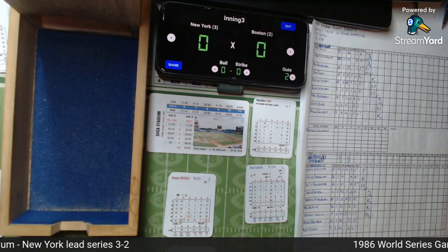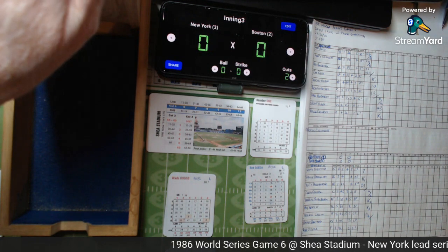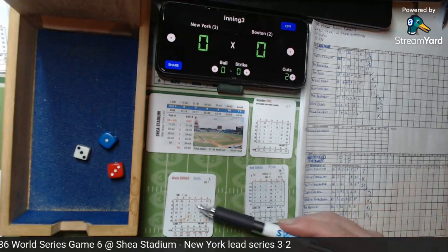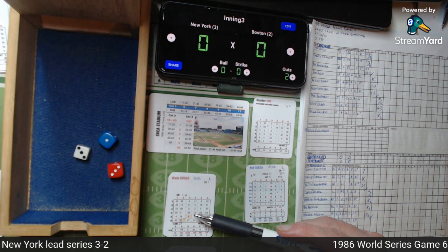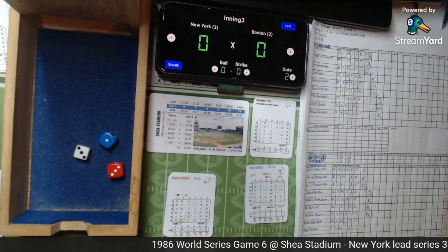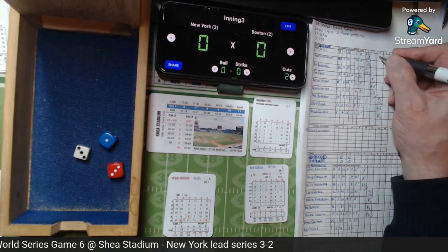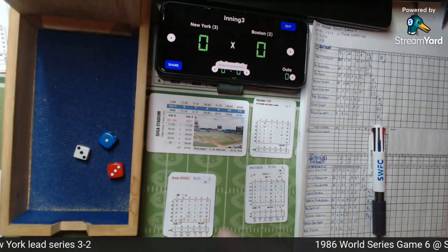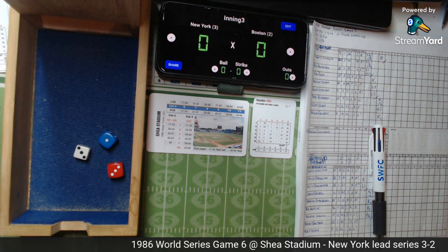Back to the top of the order with Wade Boggs, 0 for 1. Got on base and then was out on a fielder's choice. 33 is a 5, 31 against a lefty is a 1, so that's a 6 on a 3. That's a short fly out to the centre fielder, Lenny Dykstra, who takes the catch, and the inning comes to an end. So after 2.5, still no score in this must-win game for Boston.